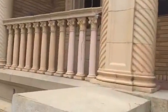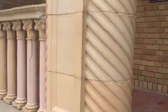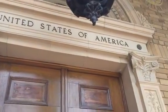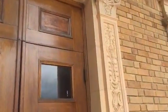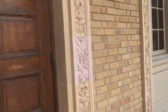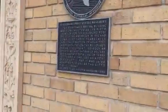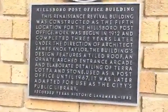But let's go up here, up the steps. We're not going into the library, but just look at the doorway. I mean, just how beautiful. In the United States of America. And look at the stonework, y'all. It's beautiful. Absolutely gorgeous.